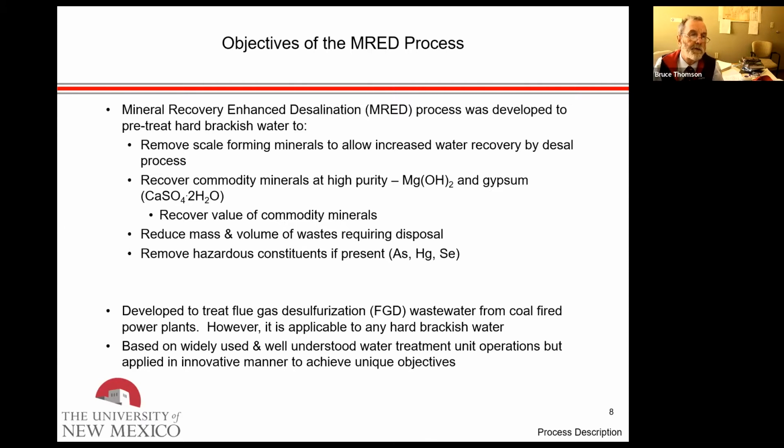The process was developed to pre-treat. So it's not a desal process per se. It is a pre-treatment process which removes the scale-forming minerals. We talked about calcium, magnesium, sulfate, carbonate. Often we'll have high silica. I think out in Western Sandoval County, the silica concentrations were pushing 100 milligrams per liter, which was going to be a big, big, big problem.